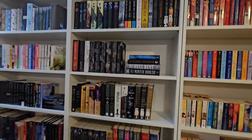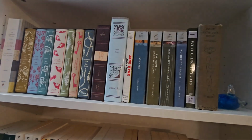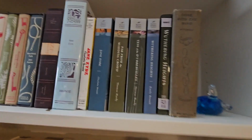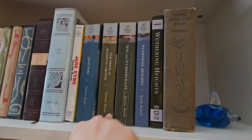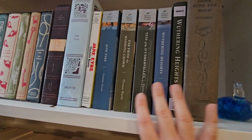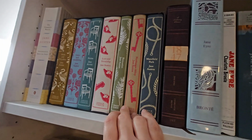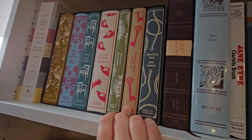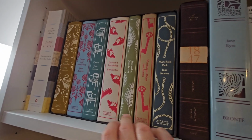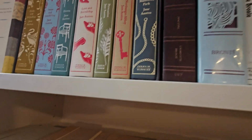All right, and then we have my classics. So we have the classic shelves. Multiple copies of Jane Eyre, because I love Jane Eyre. And I'm really interested in reading Thomas Hardy. The classics. A couple of Wuthering Heights. Not as much my favorite as Jane Eyre, but there you go. And of course, my lovely cloth editions from Penguin Classics for Jane Austen. I also have a bind up that I initially had, but I most recently had this, so yeah.